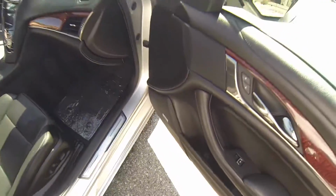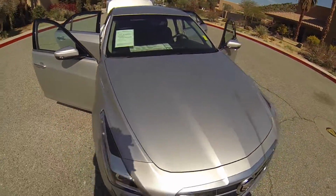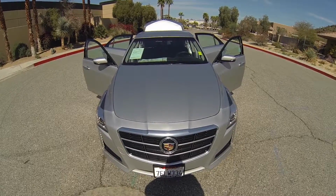Vehicle is equipped with the Bose audio package, as well as remote start. You can shut it off with the remote as well.